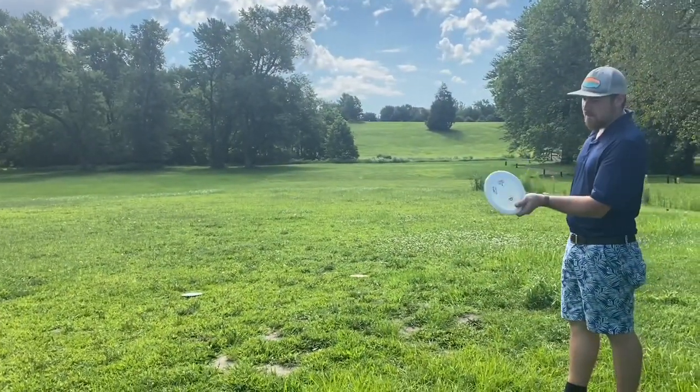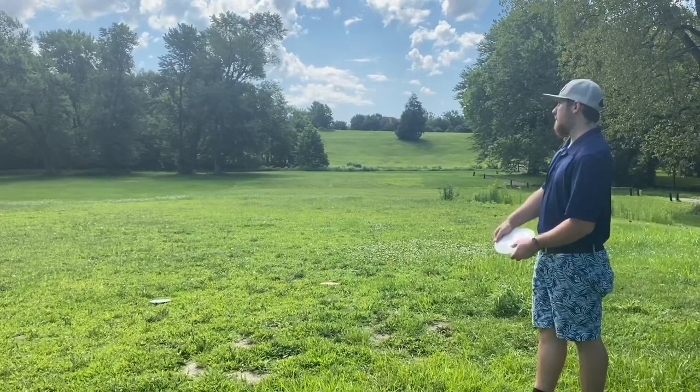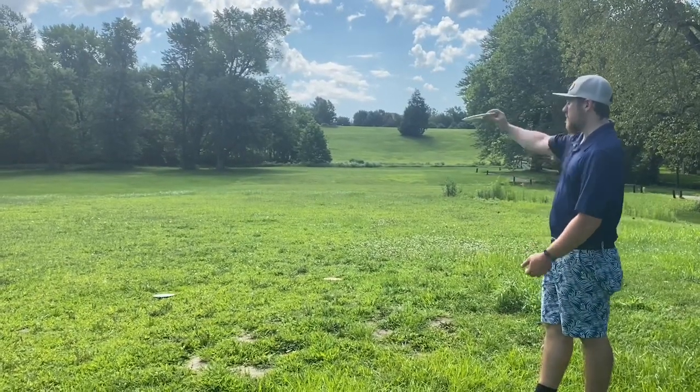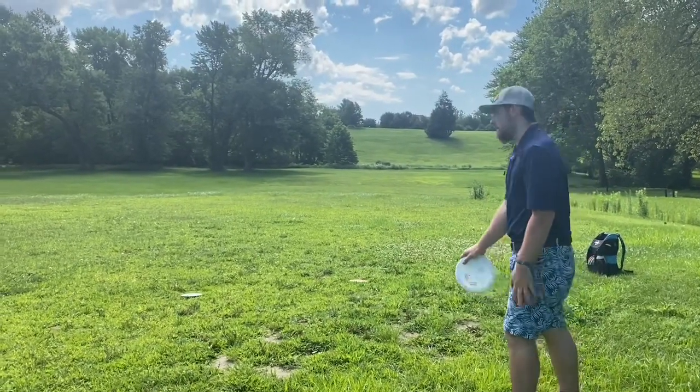Let's see what we can do. All right, so I'm gonna be throwing my S-Line DDX here. Again, there's a little bit of a tailwind, so I'm hoping that it just really pushes the disc forward, gives myself an opportunity to maybe get a 2-point.